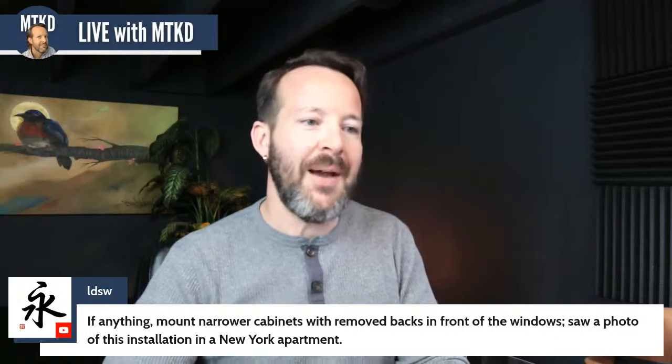Yeah, and I see these open shelf comments. No way. All right, what's this one? If anything, mount a narrower cabinet with removed backs in front of windows. Really? Remove the back, do it in front of a window. Does it have a door on it? All right, you're pushing the envelope. I like it.